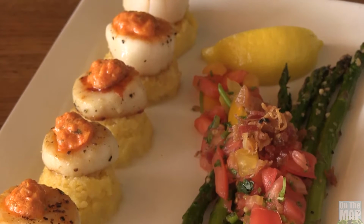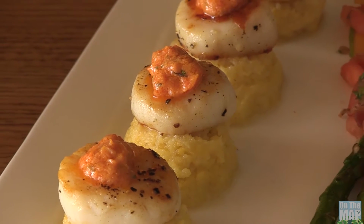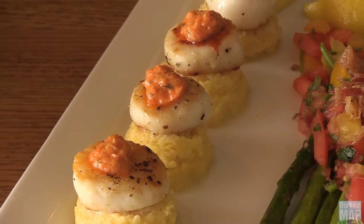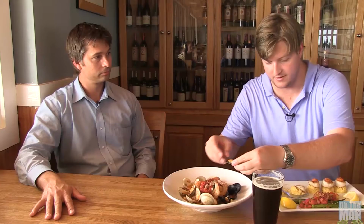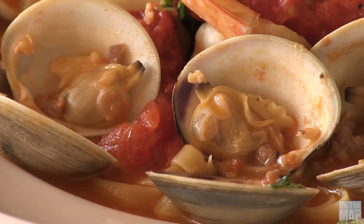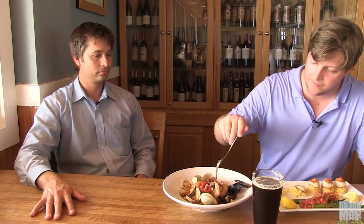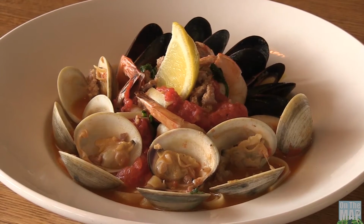Let's try some of these scallops out here. You've got your creamy polenta, and it's topped with roasted tomato aioli. You got grilled asparagus, and then your tomato fresco there. That's great, going along with it. Oh man, that's got a lot of flavor. And it's really sweet, actually. Absolutely top notch. I don't really eat a lot of shellfish, so I'm not sure if I'm even eating this right. You're doing good so far. Perfect. I like that. Got the shrimp in there. I'm full already, and I haven't even tried some of this stuff. Y'all do give a great portion size here.